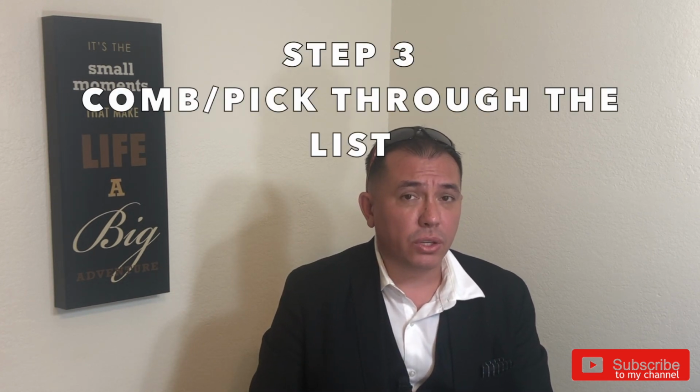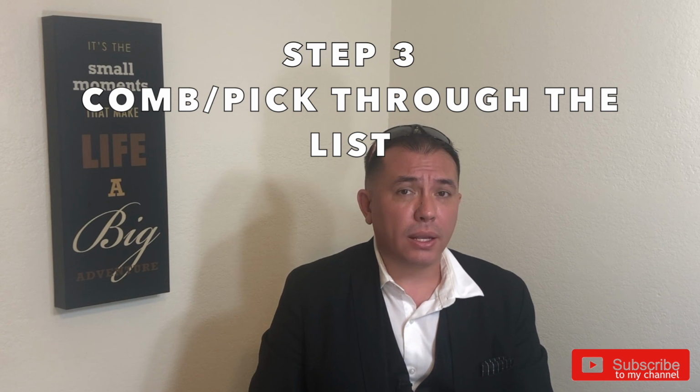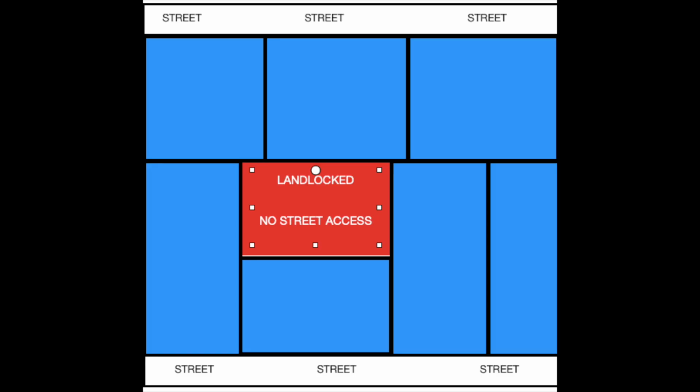Now, the third step on how to invest in tax liens is you need to comb through the list. Once you get that list, you start going through it and figuring out which properties you wouldn't mind owning. Remember now, we're only investing in tax liens. We're not investing in tax deeds, meaning we are not acquiring these properties. But at the same time, we want to make sure that if that property owner doesn't pay for that lien, you are willing to keep that property. If it's a piece of property in the middle of nowhere surrounded by other properties, meaning it's landlocked, then it doesn't make sense, right, to try and invest in that tax lien.